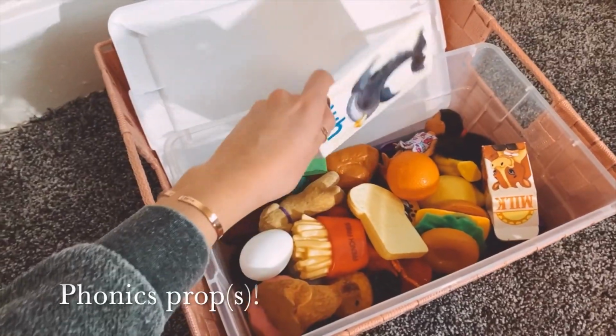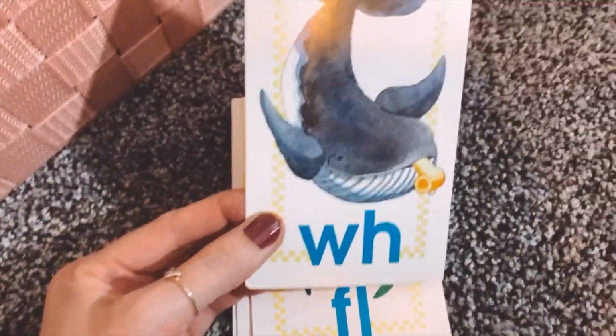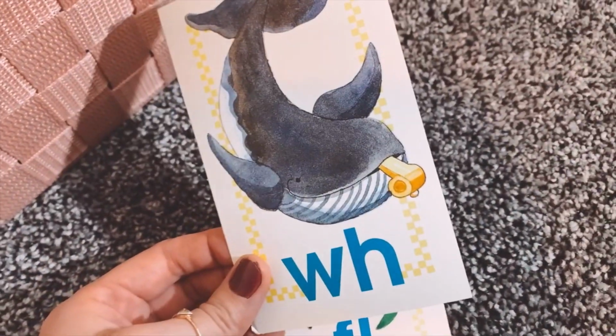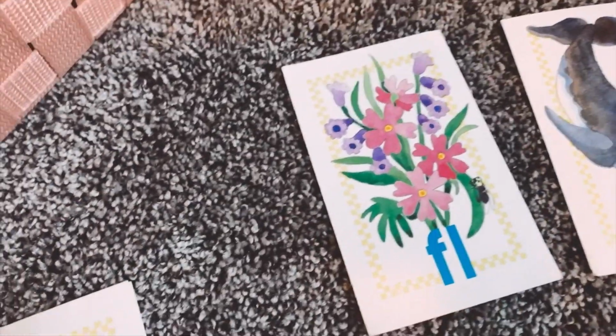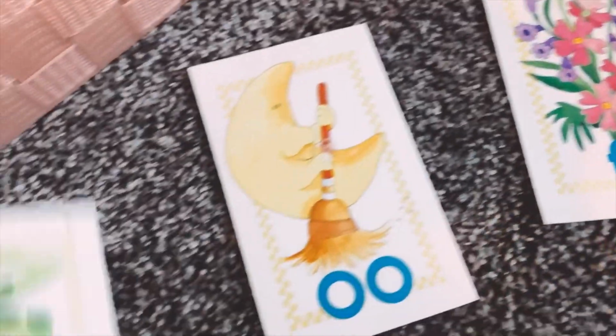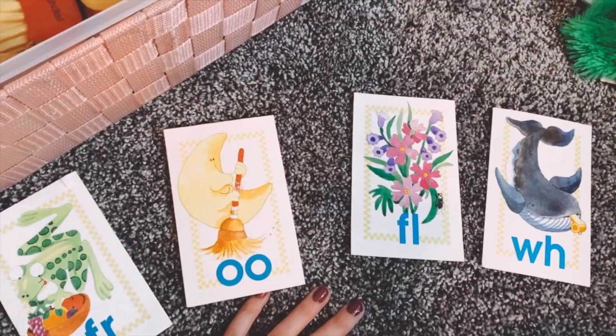So the next thing I have in here are these little cards, and this one comes in handy for the new interactive trial lesson that talks about sea animals and sea creatures. I also have one that's flowers, and "m" for moon, and "f" for frog. So these are super helpful for the phonics part of the lesson.